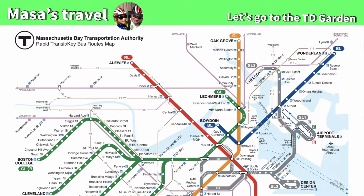Here is a subway map in Boston. When you go to the stadium, the nearest stop is North Station in Greenville. By the way, here's the Boston Logan International Airport. Of course, you need to change some lines depending on where you stay. However, please remember that the destination is here, North Station, in Greenville.